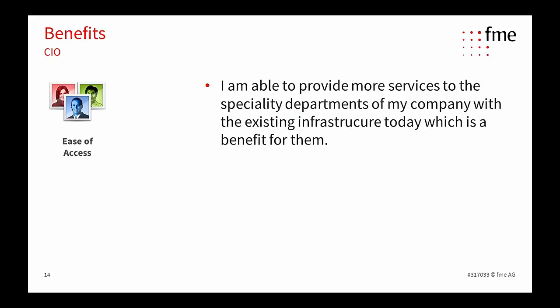Some benefits: ease of access. Think of it from a C-level perspective, or executive leadership, the ease of access. Being able to provide more services to the variety of lines of business within the company, with existing infrastructure. This is a benefit. Having ease of use or accessibility to a much richer data set has significant business value.